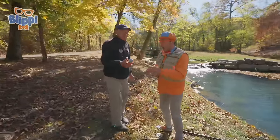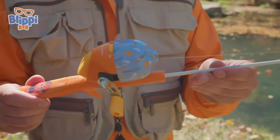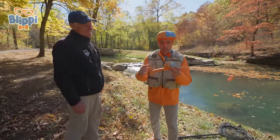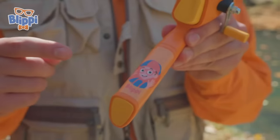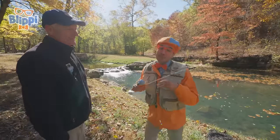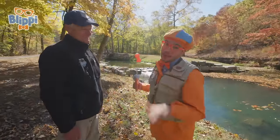I got this little rod for you to practice with. Whoa, check it out. It's for me, my very own fishing practice rod. Whoa, and check it out. It's Blippi, yeah. Whoa, it's orange and blue. And this is probably a very good rod to practice with because it's safe. It has a bow tie instead of a hook.